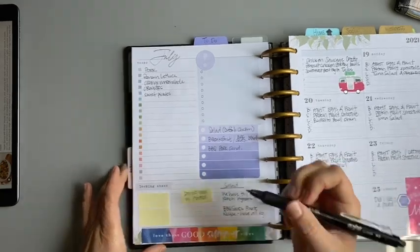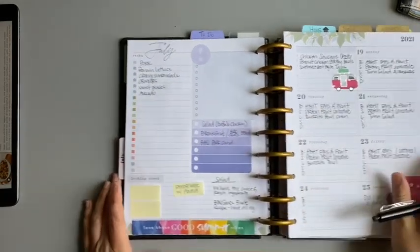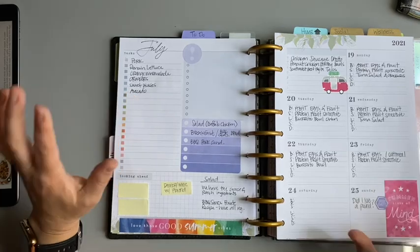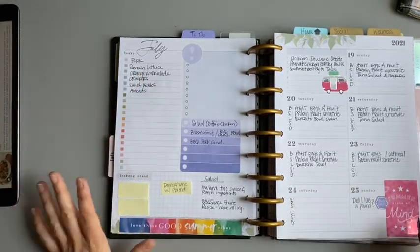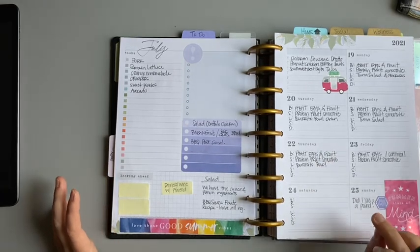The only thing is I might end up needing fresh avocado. So I'll make sure that gets on the list. Avocados are usually on our list, but sometimes we leave them off, sometimes we don't. So with that, I'm pretty much good to go with lunches.